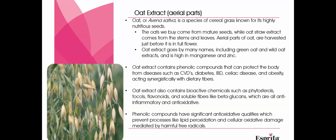And phenolic compounds have significant antioxidative qualities, which can prevent processes like lipid peroxidation, cellular oxidative damage mediated by harmful free radicals. So we're looking at a lot of similar qualities here as other ingredients, but what's important is that these ingredients together, they work synergistically to be able to really give the best quality support to your cardiovascular system.